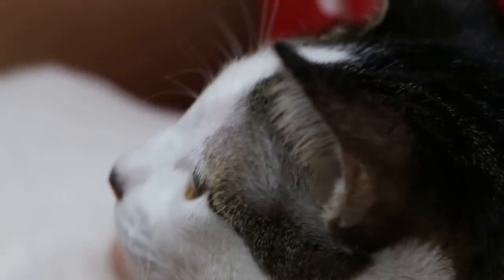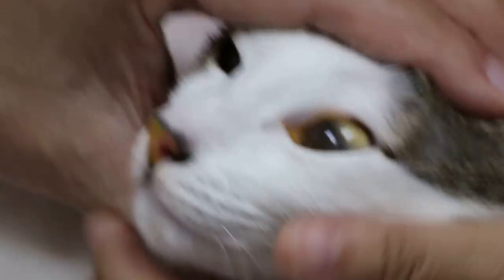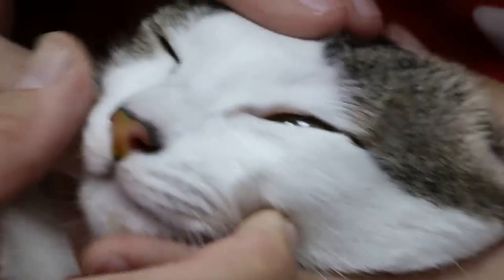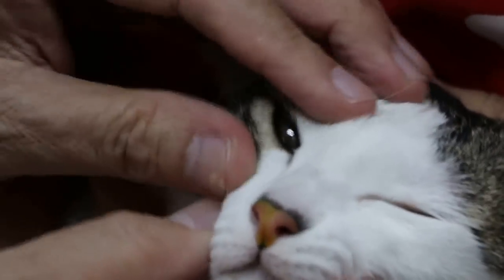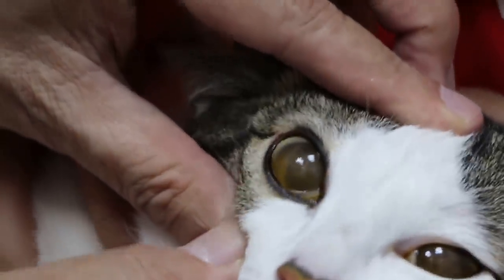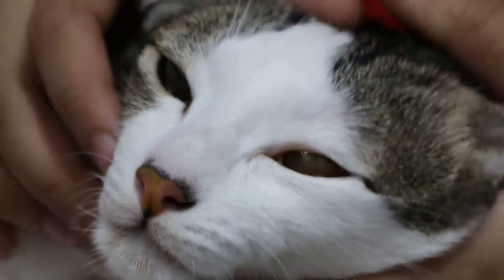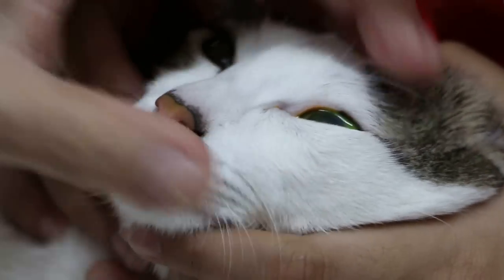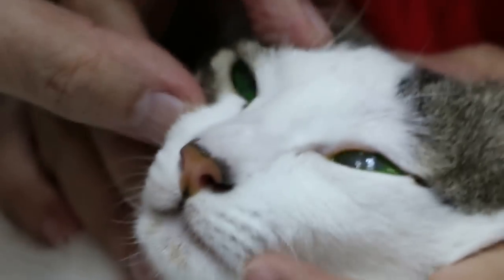Okay, so there's no green. So there's no ulcer, this shows there's no ulcer. No green cornea. Now let me just put an eye drop in. One drop here. It's up. Okay.